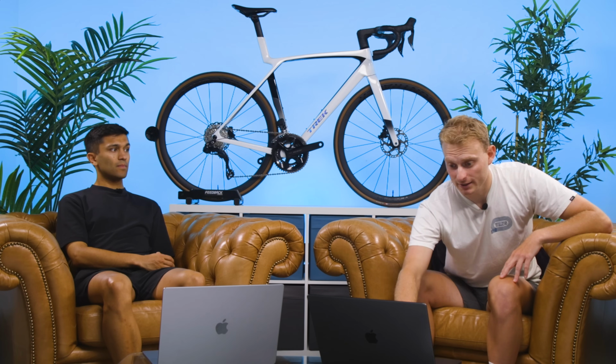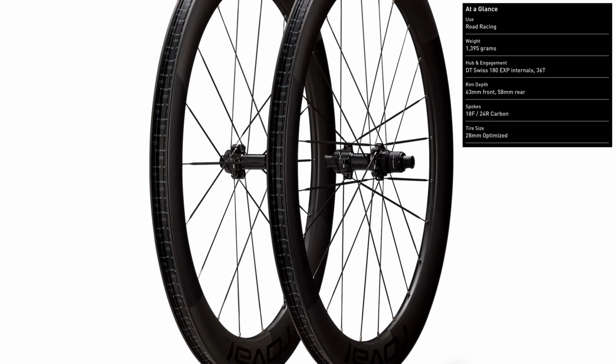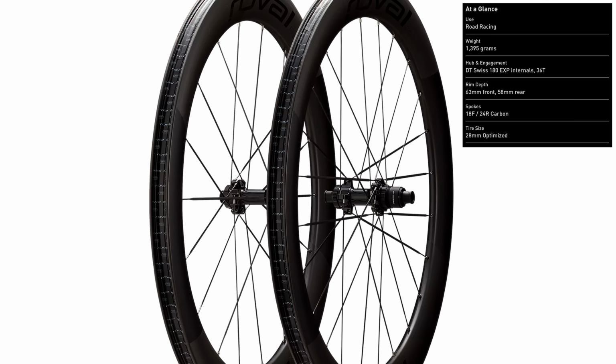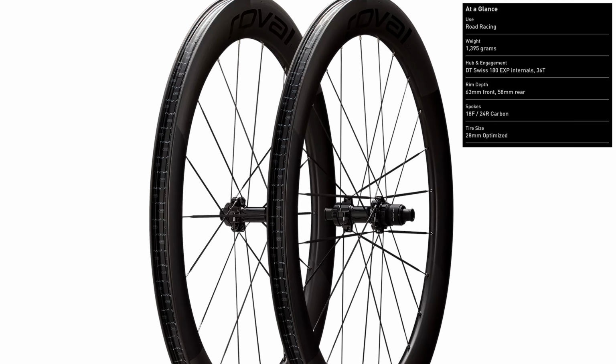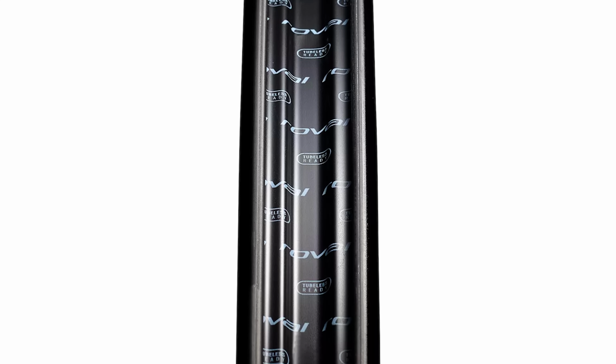And then finally, you've got the Sprint CLX, which is 63mm deep at the front and then 58mm deep at the rear, 1,395 grams. I think something that also needs to be discussed is the internal width of the wheels. 21mm. Is that across all three wheelsets? Yes. And they're hooked, aren't they? They are hooked. So 21mm hooked is... I'm happy with hooked. If you want to run hooked, I think that's totally fine.